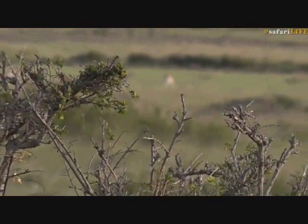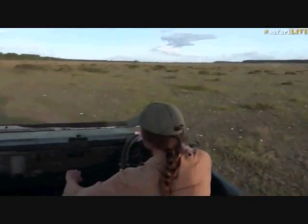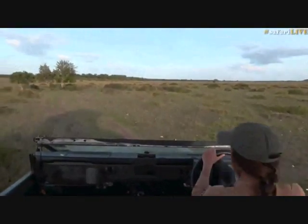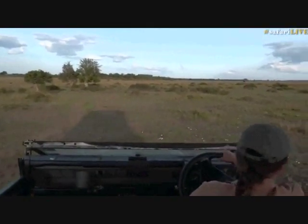I'm going to go forward a little bit because there's very much bush in our way, as you can see. So that wasn't my surprise, but I'm a bit concerned that my surprise might actually have vanished.